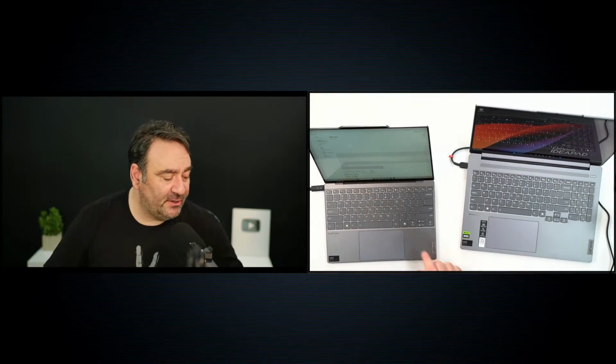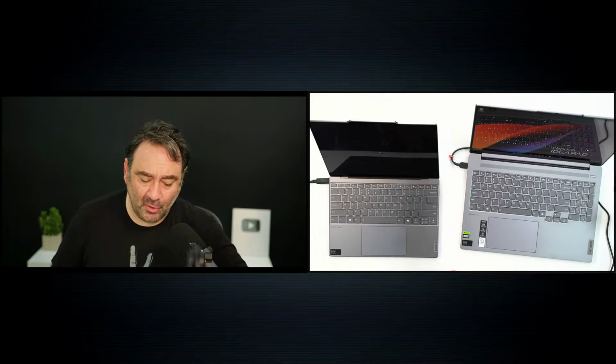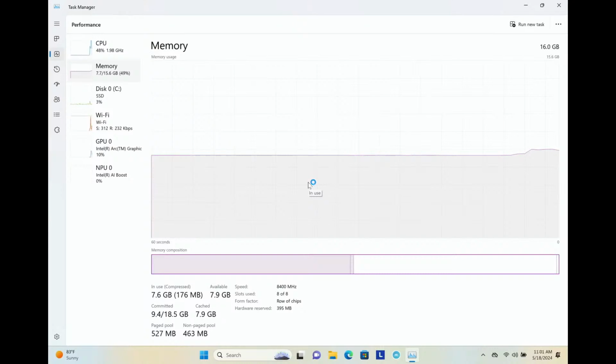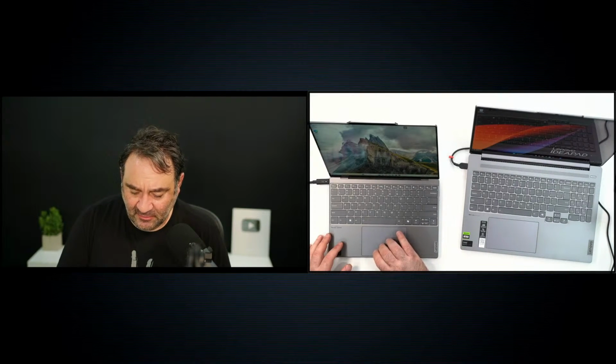So this is pretty good. Let me show you before I close this. Let me show you here. So you can see 8400 megahertz RAM. That is the fastest I've seen so far. And that's a consequence of it being soldered in. All right, let me put it over here for a second. Let me load in the benchmark, Crystal Disk Mark.